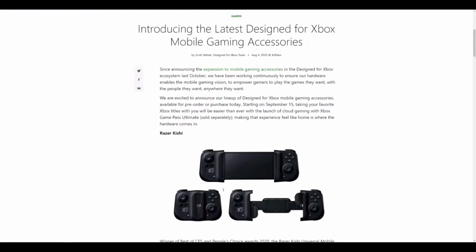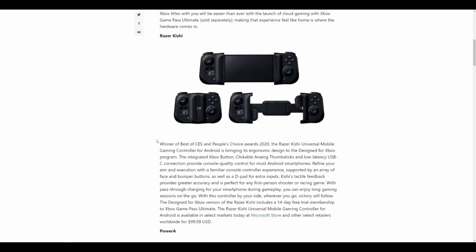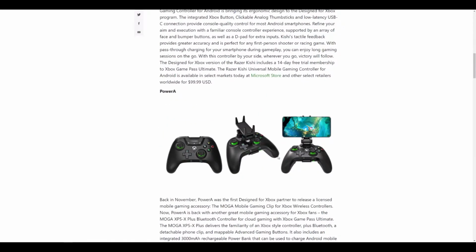Razer Kishi has come up with a specific Xbox designed version for your mobile phones to sit in, and I think this is going on sale today, if I'm not mistaken. So this is pretty dope. It has the Xbox aesthetics with the button layout, and the controls are similar to the Xbox. And then you have other items, such as PowerA, which has their own version of the Xbox controller specifically to mount your phone on top, just so you can still feel like you have the Xbox controller in hand. Accessories that could go with these mobile devices.